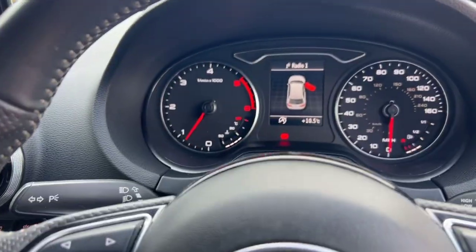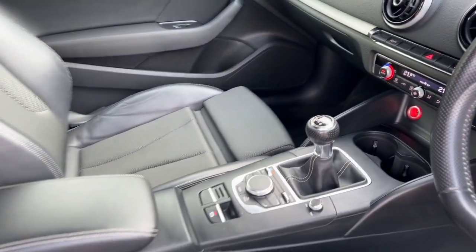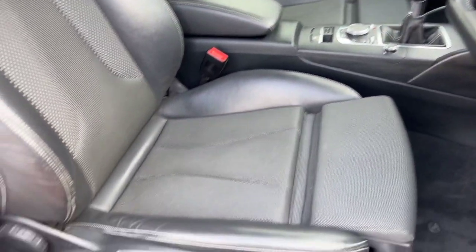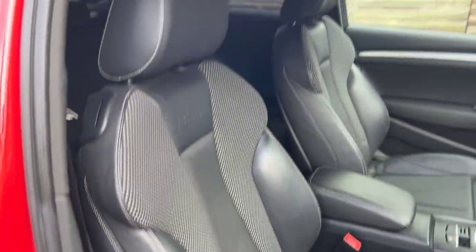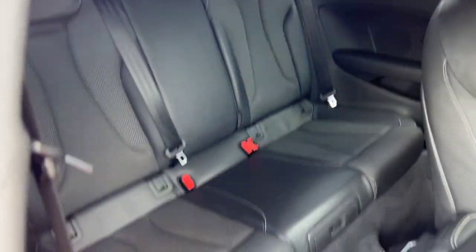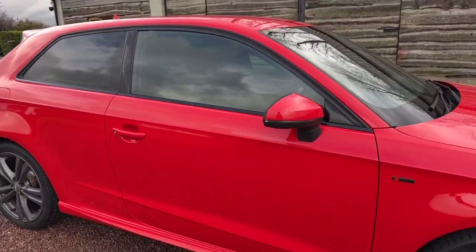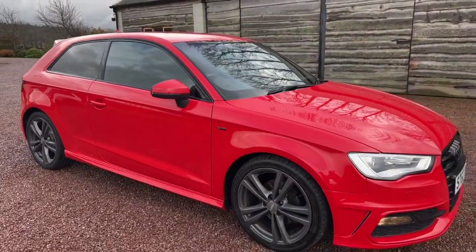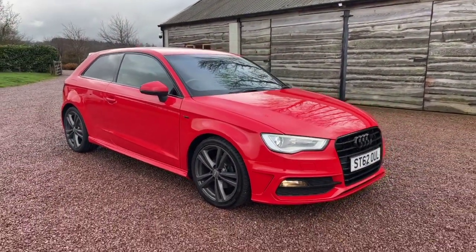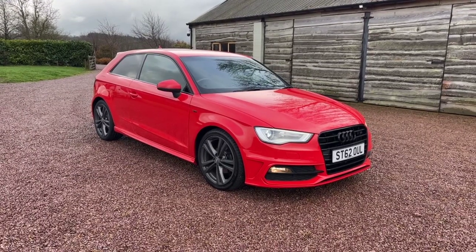Cruise control, it's done 84,000. Super tidy car. Really clean throughout. Just had a new clutch and dual mass. Priced at $9,995. Looks fantastic in brilliant red.